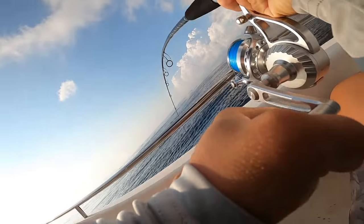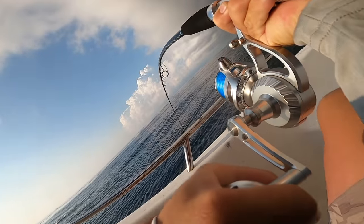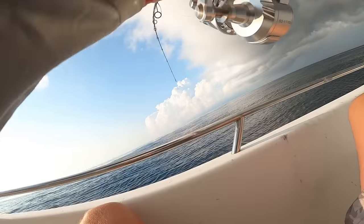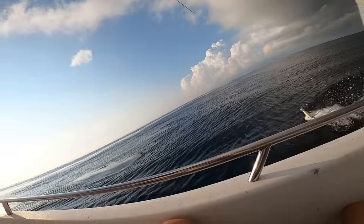Y'all are gonna make fun of me, I know. I hear the comments right now. But I am trying my best to get this fish up. I do not want to lose it. Got him. Shoot!